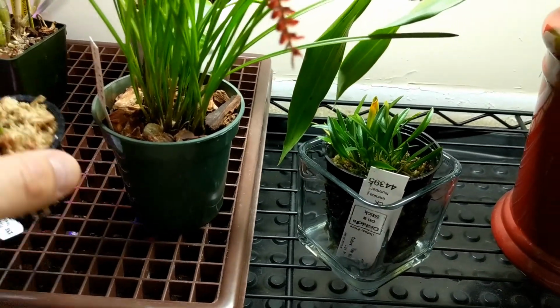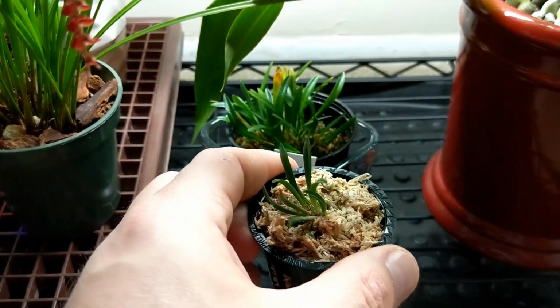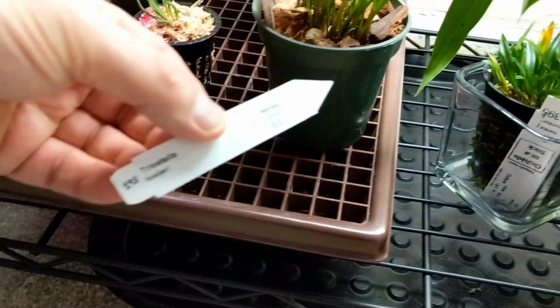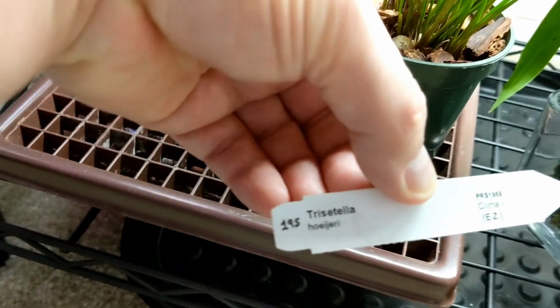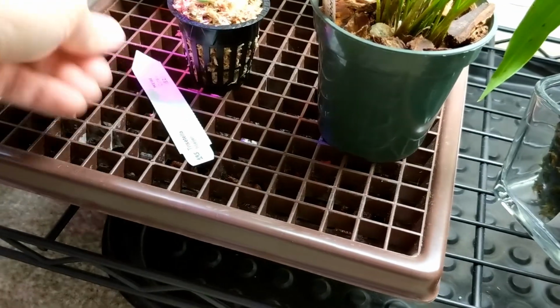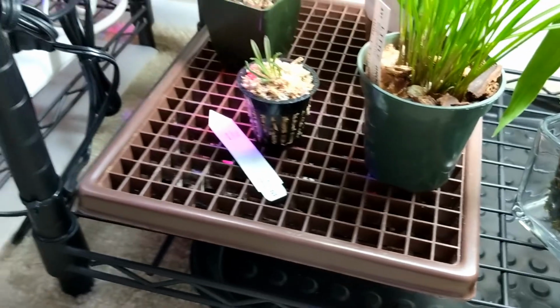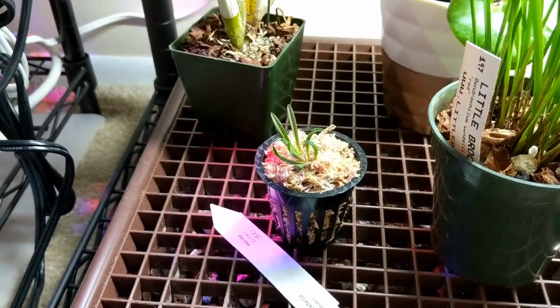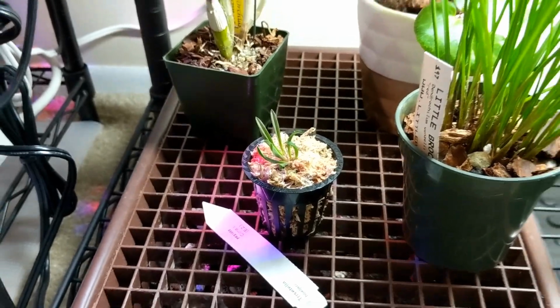And I also picked up this little guy at the show. Very small miniature. I got this from Equigenera. It's a Trisetella hoeijeri. So we'll see. I guess it's intermediate to cool, I read online. You gotta keep these guys pretty moist, so.